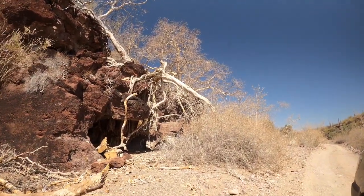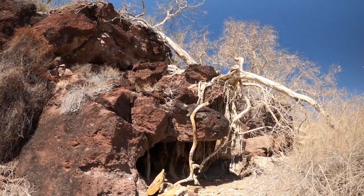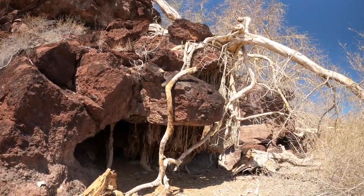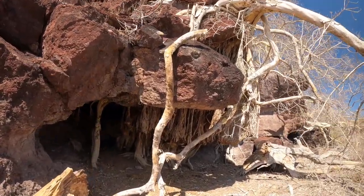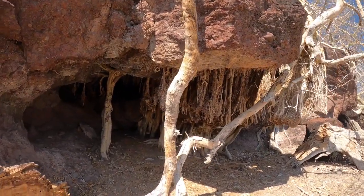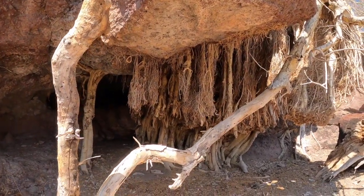And then the cliff's gone underneath. But all the roots are exposed under what has been washed away because we are driving in an old riverbed. But look at all the roots. It's actually really freaking cool in here.